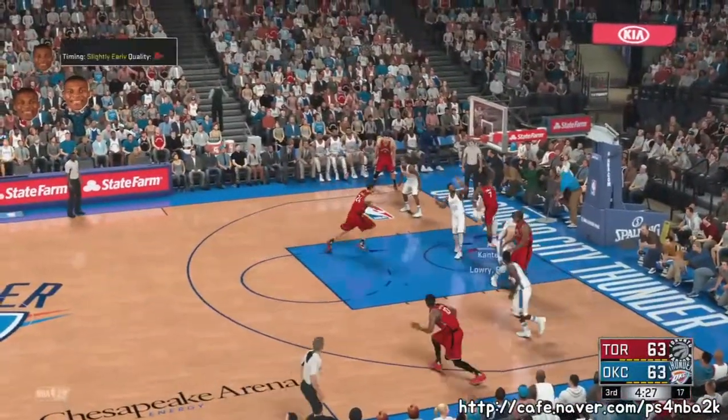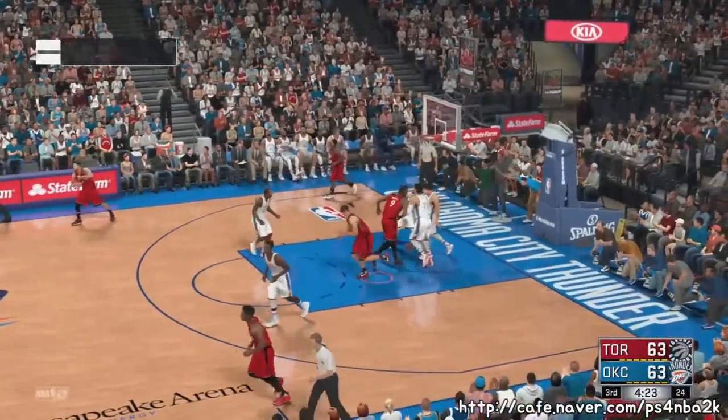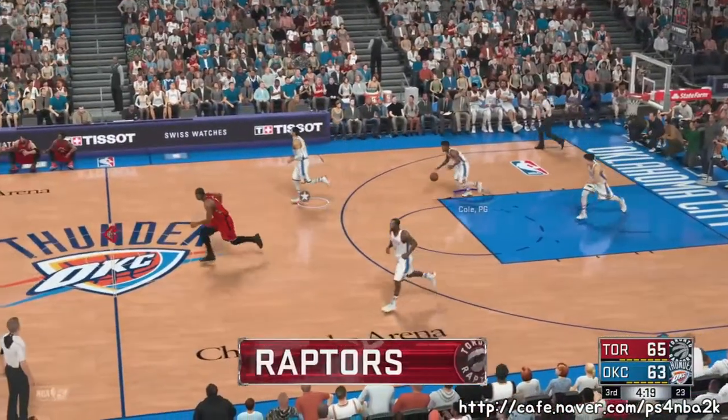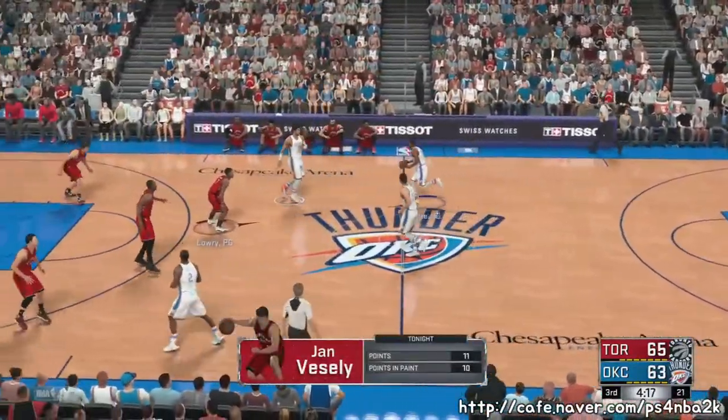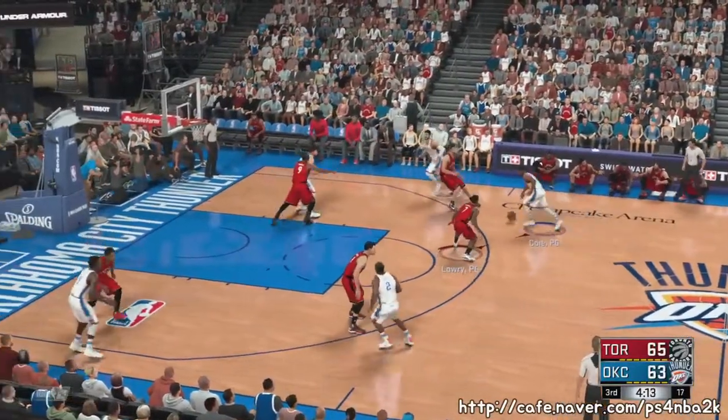Here's Lowry. Tries again, and he sinks the layup. Vesely's got 11 points. Almost an impossible shot to block in the post. The defender can't give up that much of a height advantage and expect to contest it.